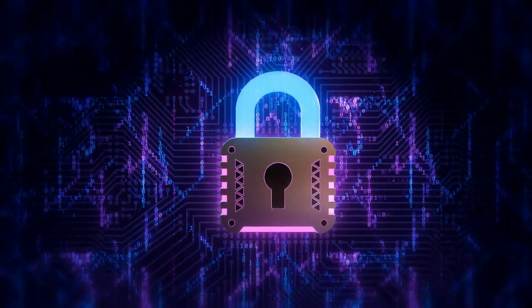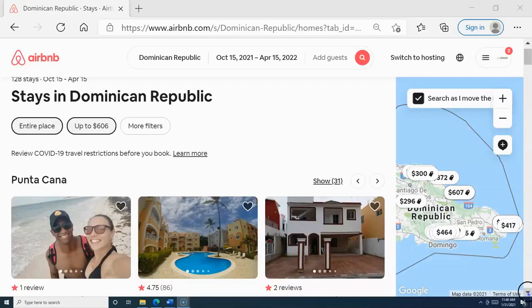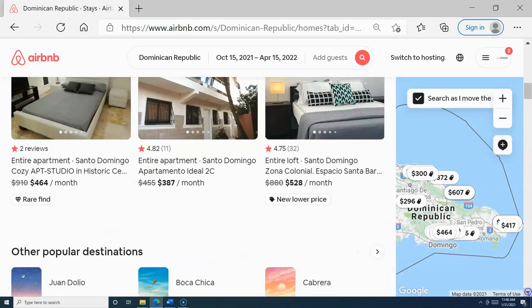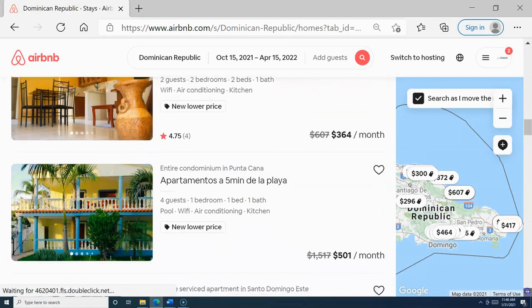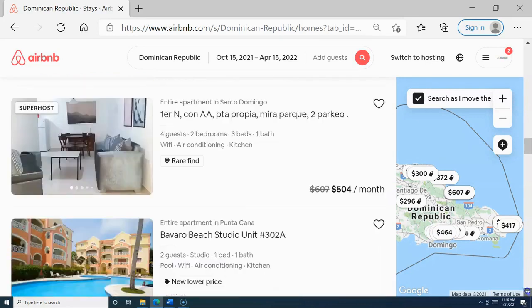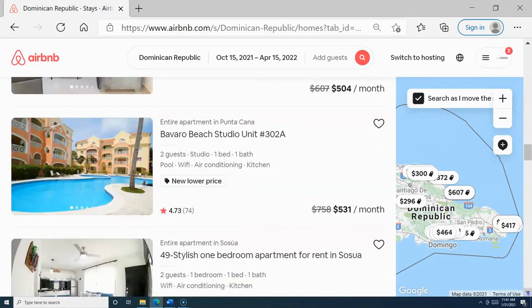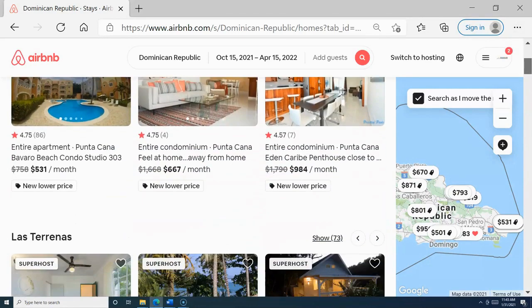The official language, like I said, is Spanish. English is taught in schools, and many people, especially in the tourist industry, speak English. Now, when I reviewed our most trusted cost of living method, the rents in the Dominican Republic, I found a number of rents below $600. And an even better quality of rents between $600 and $1,000 a month, meaning the island rents are affordable.